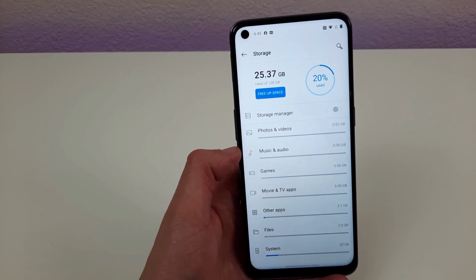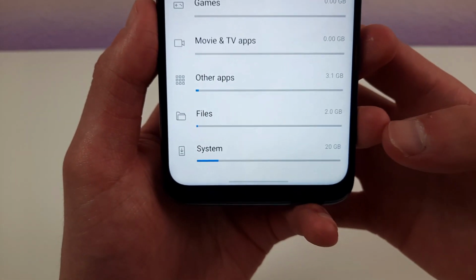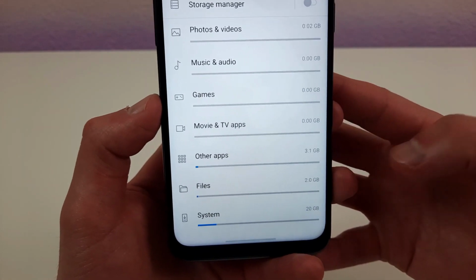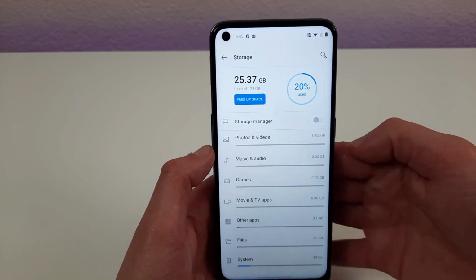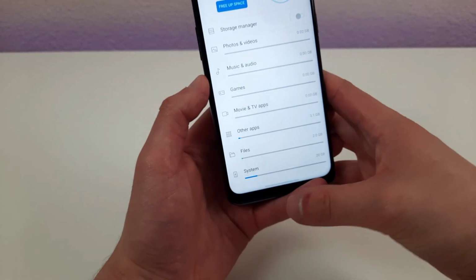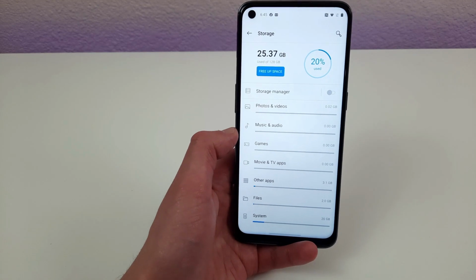To give you an idea of what this looks like, right now 25.37 gigabytes is being used on the phone. As you can see here, the system is getting very large these days. 20 gigabytes is not a small number at all. And then of course the apps and other files in here, and it's only taking up 20% of the storage space. Now a lot of these phones start out around 64 gigabytes. Now I don't know about you, but having the bare minimum with the system data taking up almost a third of the storage is not really ideal to me. I definitely would want more space than that.